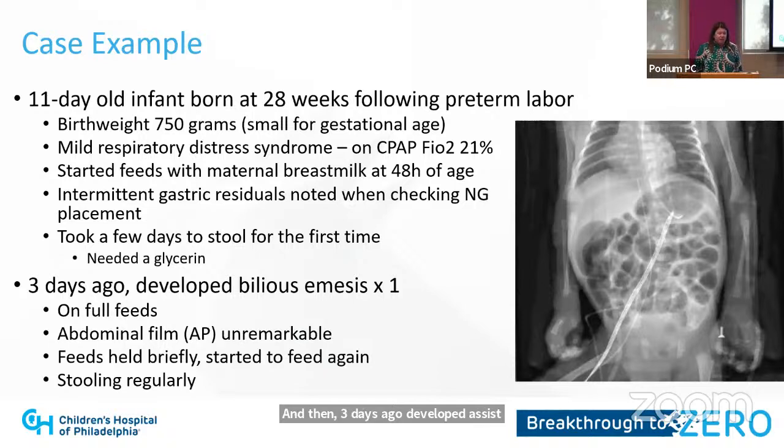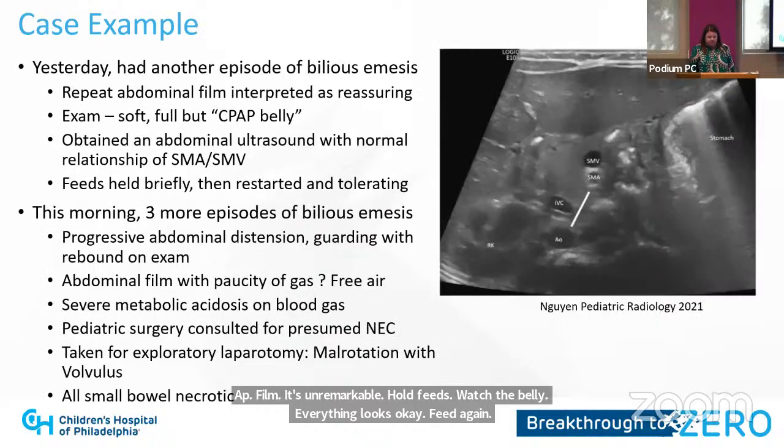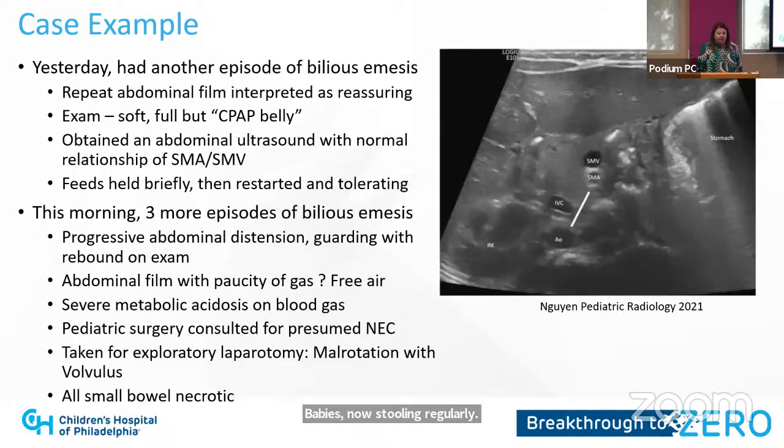Baby's now on full feeds, but has a history of a pokey belly. Get an AP film, it's unremarkable. Hold feeds, watch the belly, everything looks okay, feed again. Baby's now stooling regularly. And so then yesterday had another episode of bilious emesis. Another film is okay. The exam is CPAP belly. We're blowing air into the belly, so it's a little full.